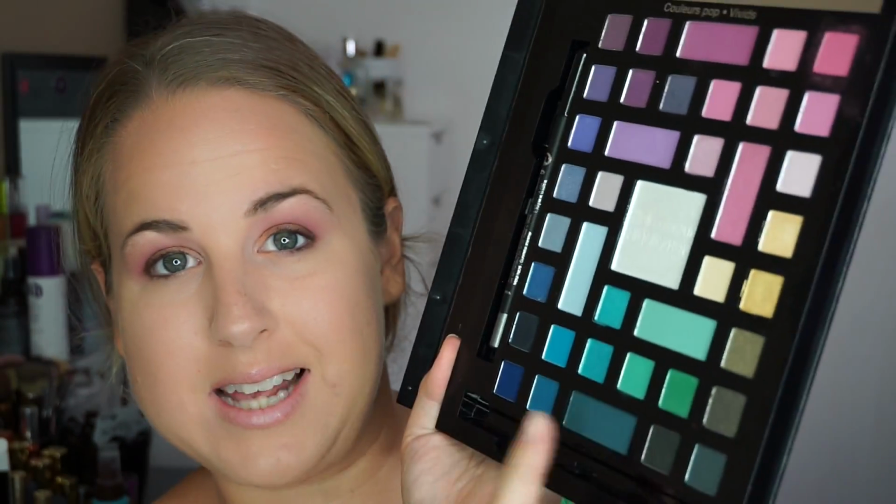Okay, so my thoughts about this palette: the vivid side, the bright, pretty, colorful side, has better pigmentation than the neutrals, but I think there are still a few really good neutrals in here. They're just lighter in pigmentation as far as neutrals go. I think a lot of this is going to be hit or miss. I put the highlighter on the inner corner so that it brightens up the eye a little bit. Some of these are going to be really good, and some of them are going to be colorful but just lighter in pigmentation.